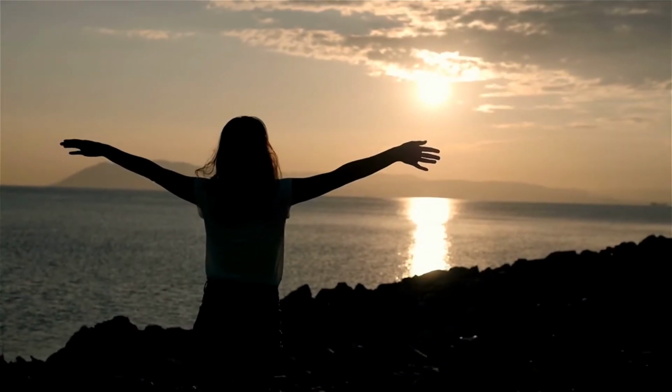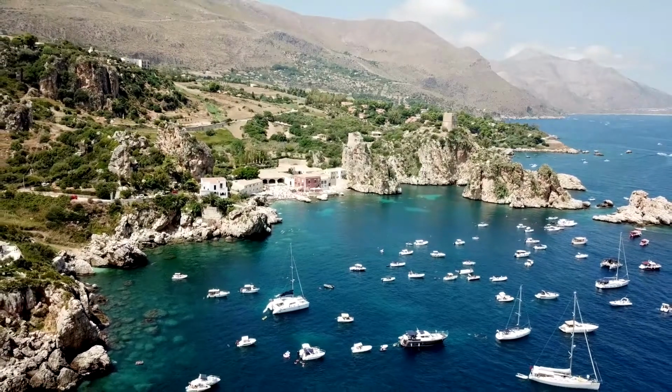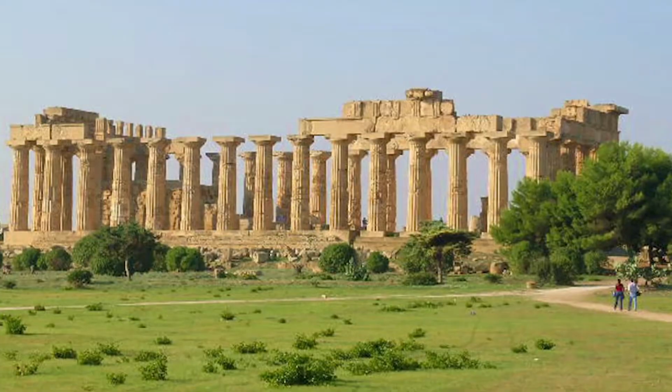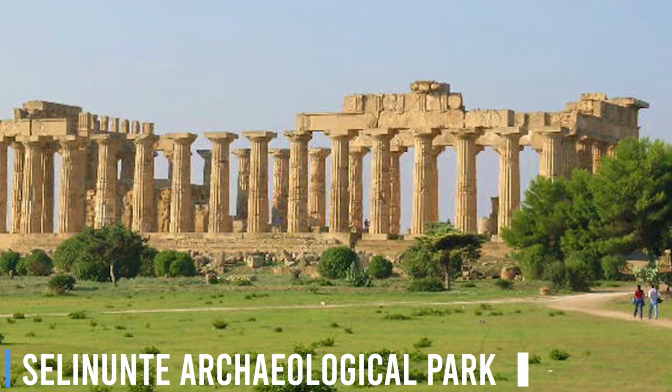And if you really still need an excuse to visit, this nature reserve gives you access to a number of breathtaking coves. Before, during, and even after you hike, you can swim. Isn't life lovely?